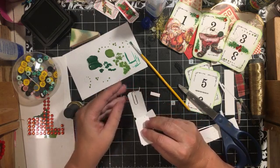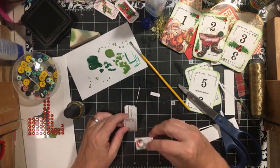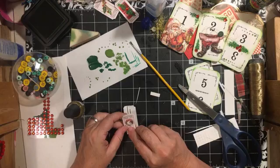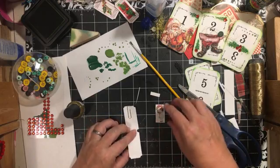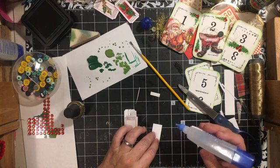Oh yes, Dana, they have advertisements, and you will be seeing a lot of those in the digital kits that are coming. So let's go ahead and we'll just put her down on the top.